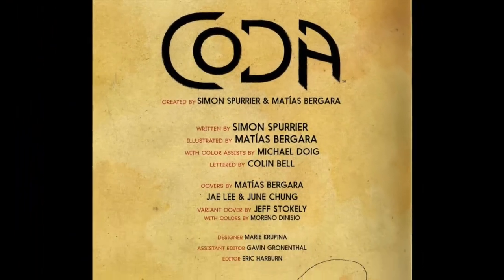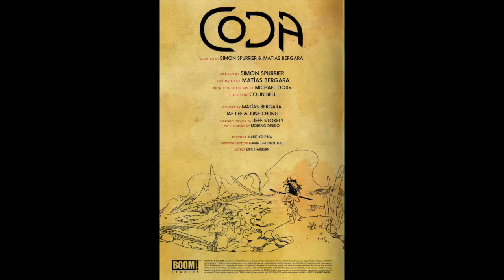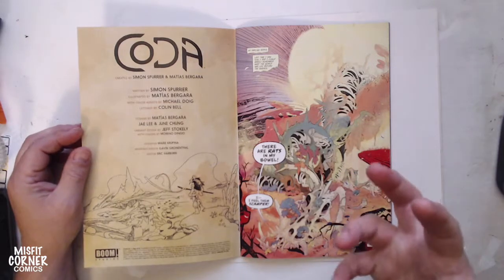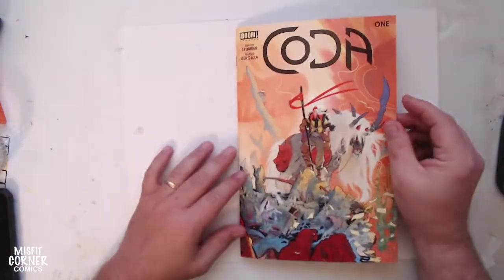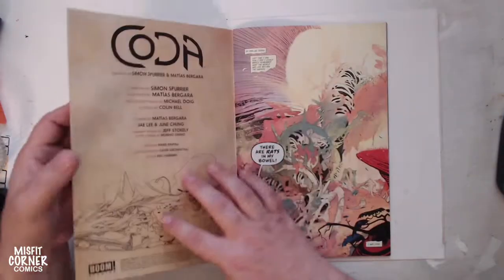I don't know anything about either of the creators, but I have to tell you, this Matias, I think I'm saying it right, I'm not sure, is absolutely fantastic. This art just blew me away. But I buy comics, a lot of comics, for the art, but I tell you what, the story in here was pretty fantastic too. So if you actually get a chance to pick this one up at your local comic book shop, do so, because it's really, really cool. And I'm going to show you some of it.